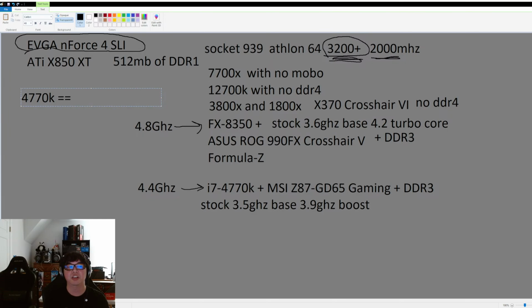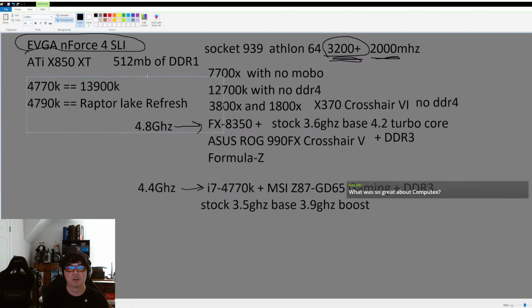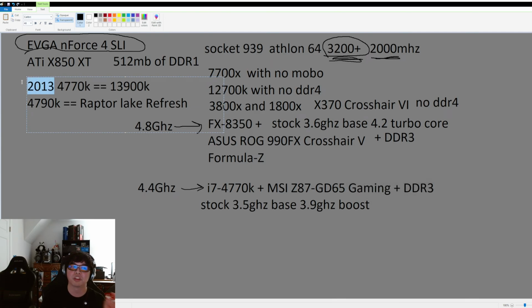4770K is equal to 13900K. Therefore, 4790K is equal to Raptor Lake refresh. That is what we're getting. You guys understand? Because this was 2013, June 2013. I know because I still remember the day, walking into Micro Center on June 3rd, 2013, and buying this and that MSI motherboard.